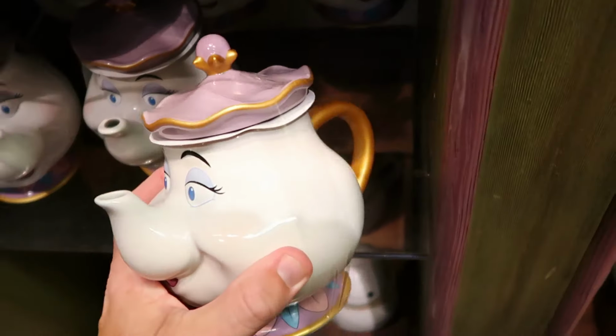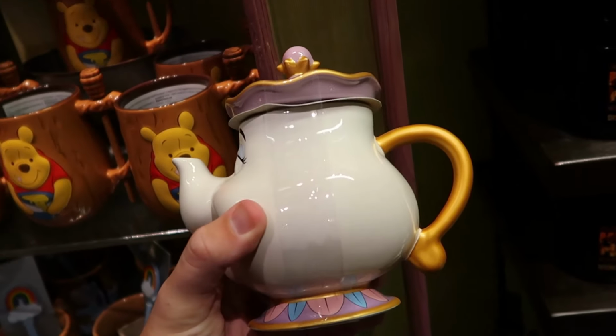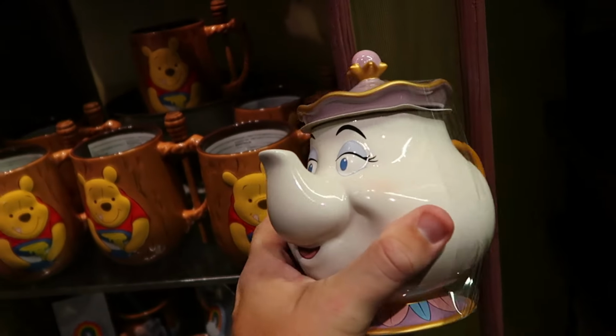And it looks like they even have a brand new Mrs. Potts from Beauty and the Beast. This one is a massive coffee mug. Really nice attention to detail, though. You get the huge handle for $27.99.